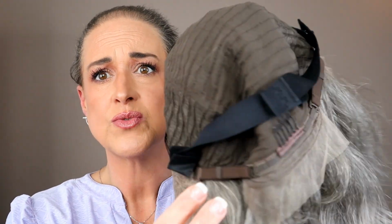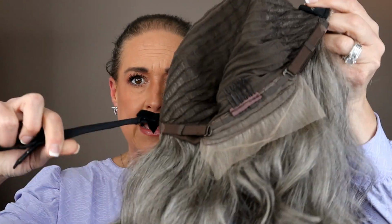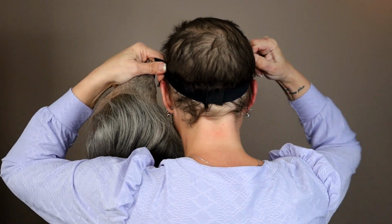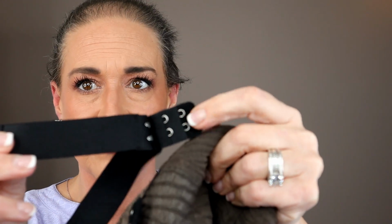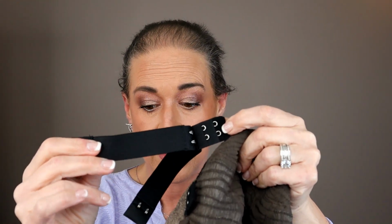The rest of this cap is closed wefted, and here's that strap I was telling you about. Sometimes 13-inch lace front wigs come with a strap that is meant to hug the back of your head so that you can have more security, and it can help pull those sides tighter so that lace will lay flat. Sometimes the strap itself is just sewn into the cap. Sometimes you get a removable strap like this one, and this one is actually adjustable so that you can make it tighter or looser as well.